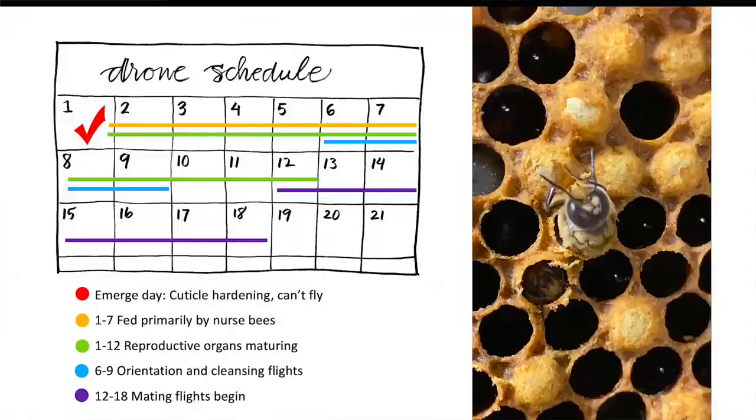So this is what a drone schedule looks like when he emerges. First, they don't have a birthday, they have an emerge day. On day one, their cuticles are hardening and they can't fly. They're all fuzzy and cute. For the first week, they're fed primarily by nurse bees.